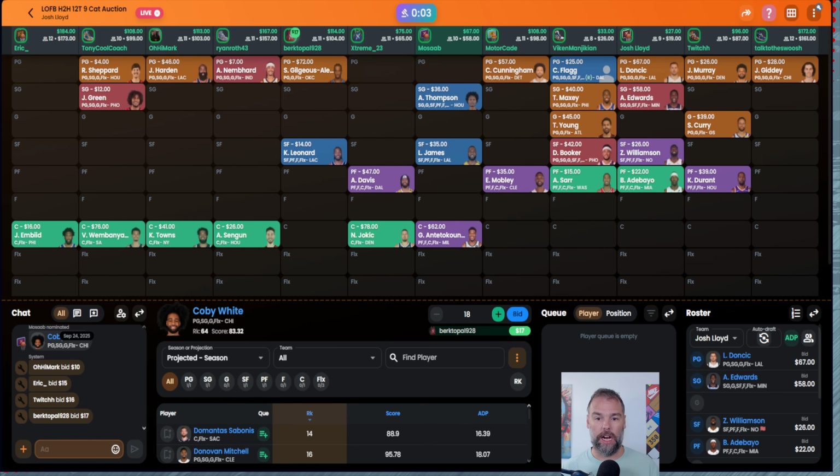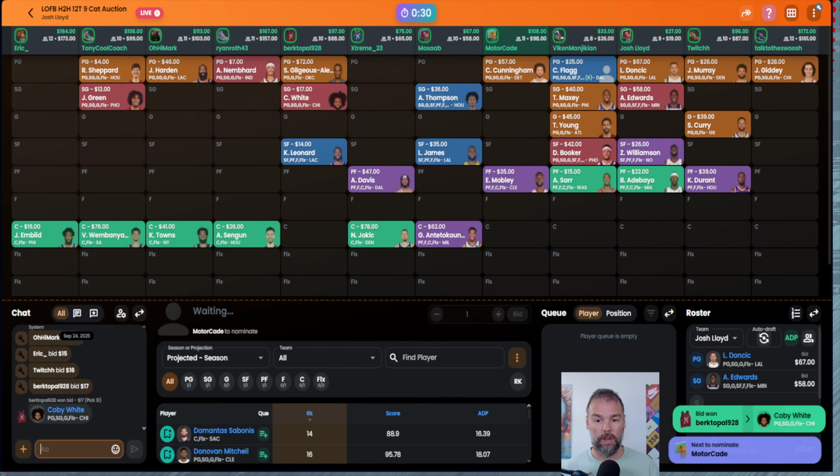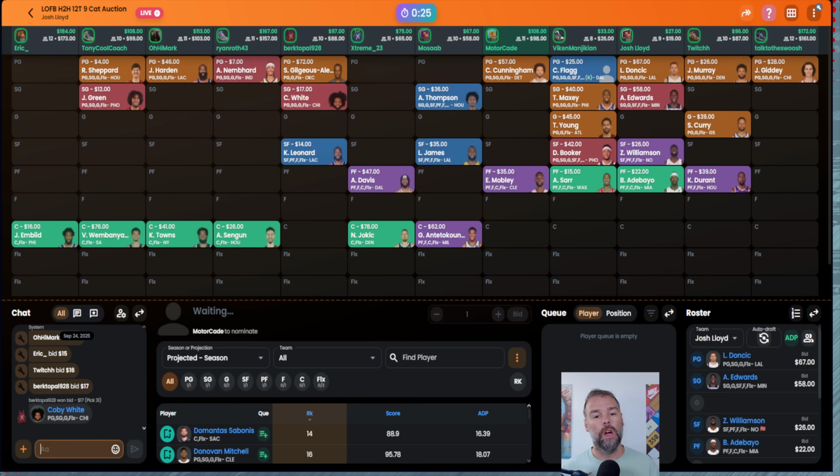Kobe White here. I think Kobe is going to be undervalued. What did he go for? 17. Oh, not as undervalued as I thought he would be. He's only at 10 on Yahoo, so not as undervalued as I thought. One of the guys I would love to get is Peyton Pritchard, but I know that these guys aren't going to allow me to do that.